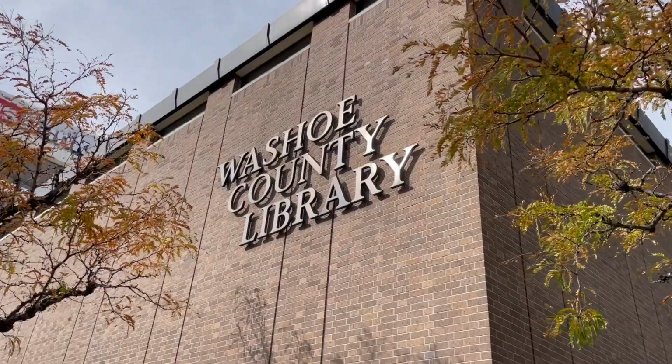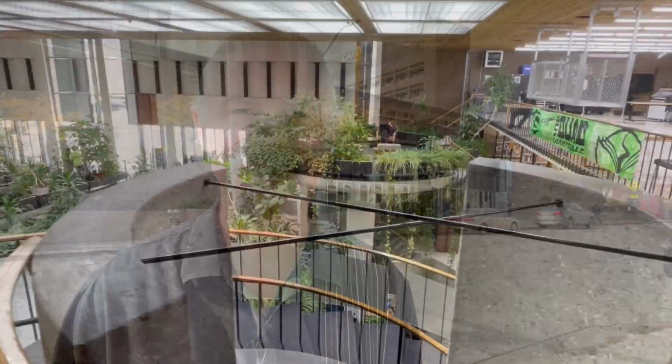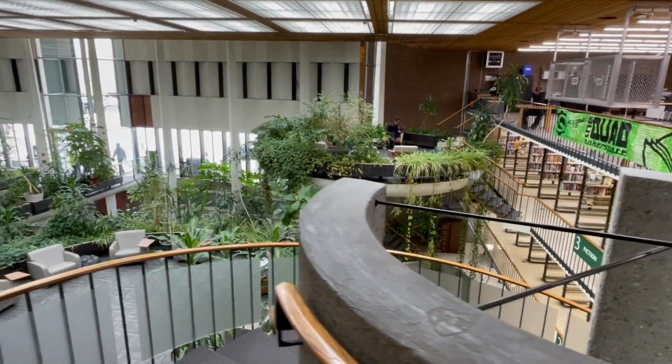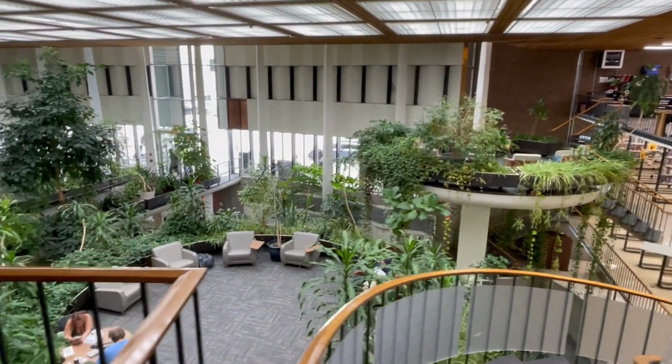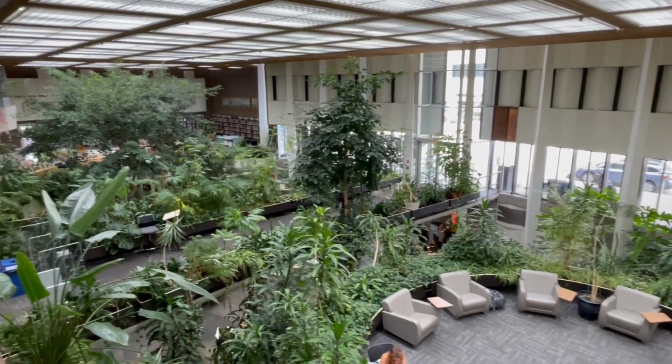This is one of the coolest mid-century modern buildings in the city of Reno, and overall just one of the most remarkable buildings in town. This is the Washoe County Library at the corner of Center and Liberty. If you've never been in here, or it's been a minute since you have, come on down and just marvel at the mid-century greatness that is this design.